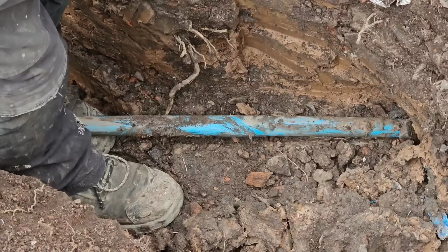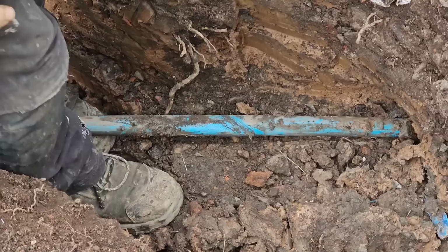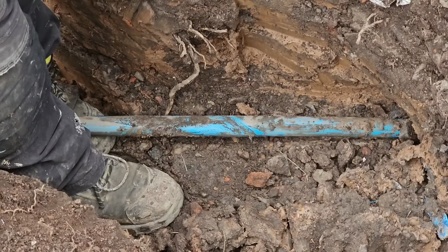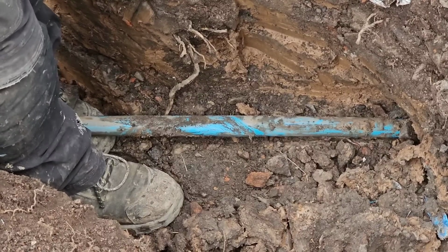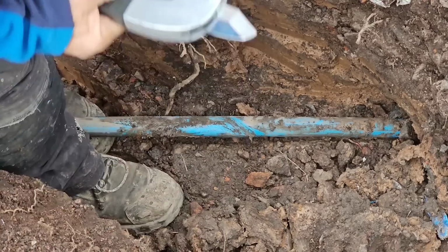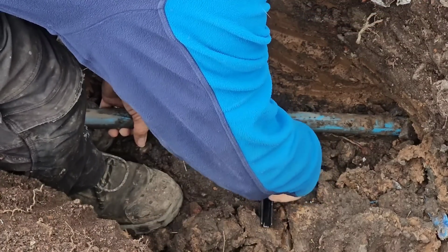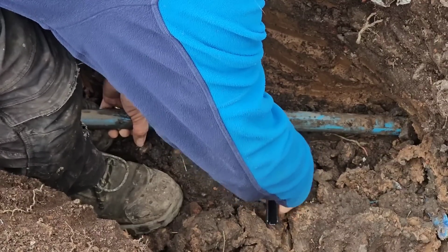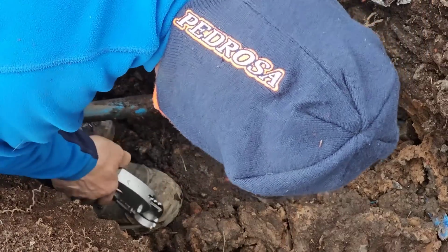When you cut the pipe, you put an insert in either side, and job's a good one. The only problem you've got is there's no pull either side, so you know you've got to get this the right way. So cut the pipe, and you've already isolated it, so you just cut that about there. Okay.